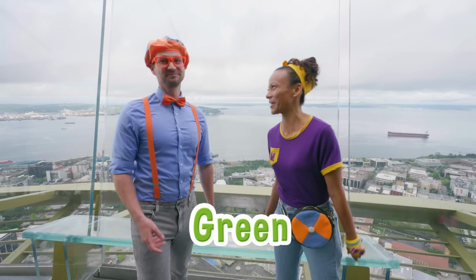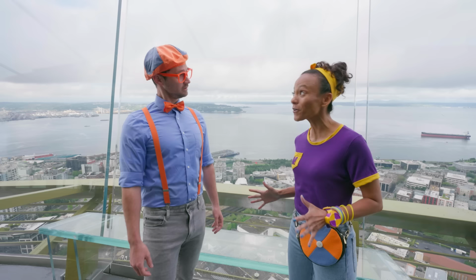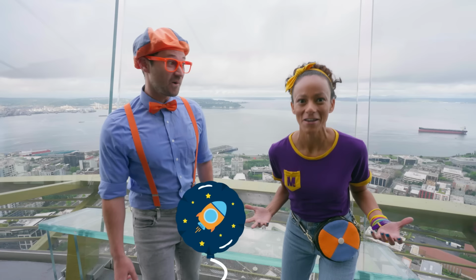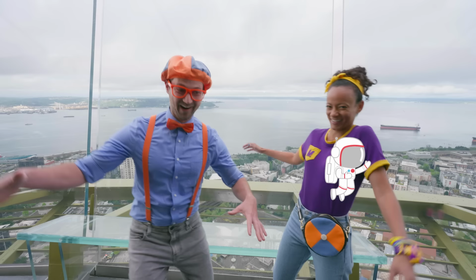Yeah. Hey, Mika, why is this place called the Space Needle? It's not like we're up in space. That's true. Well, in the World's Fair a really long time ago, it was space themed. So they built this tower that looks like something maybe you'd find in space, right? Oh yeah, it does. We're so high up, I feel like we are getting close to space. Well, shall we keep exploring? Yeah, let's go.